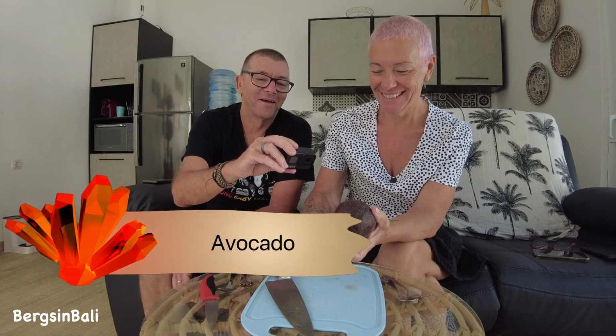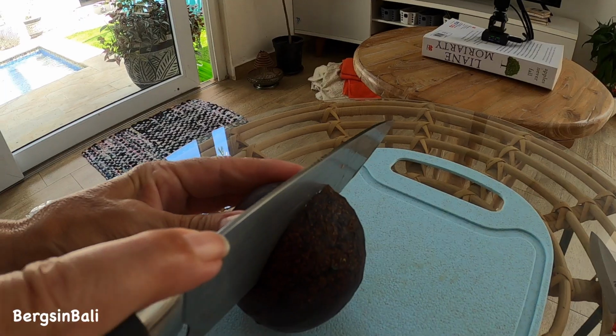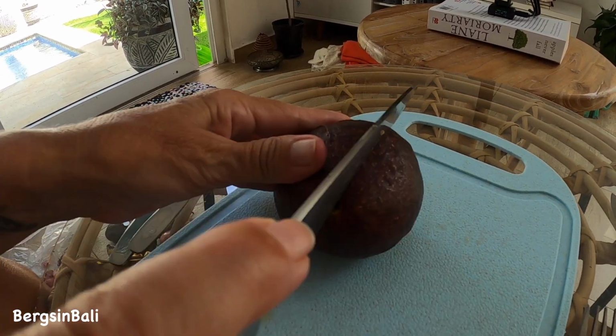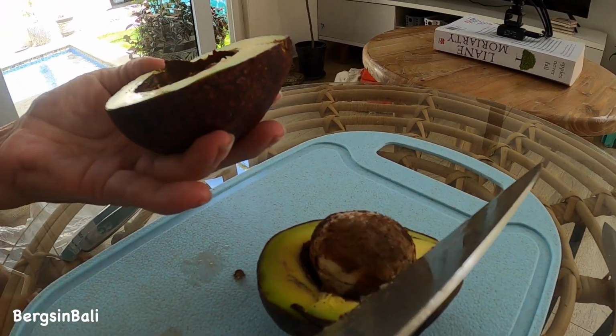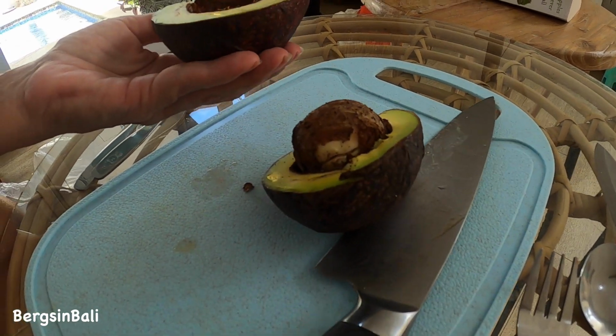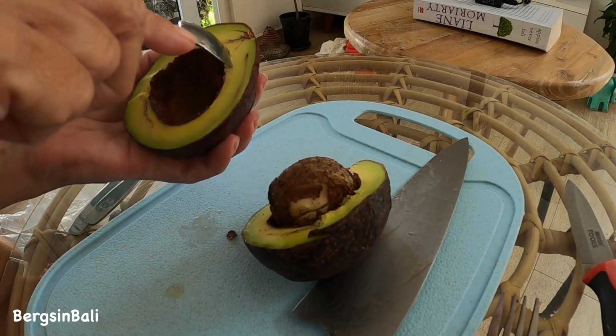All right. Next. What's this one? It's not even a tropical fruit. It's a fruit? It's an avocado. I should know about avocado. I only eat avocado when I go to Sanur, at Segar in Sanur.